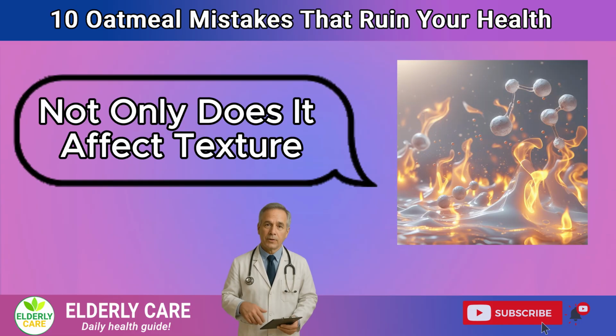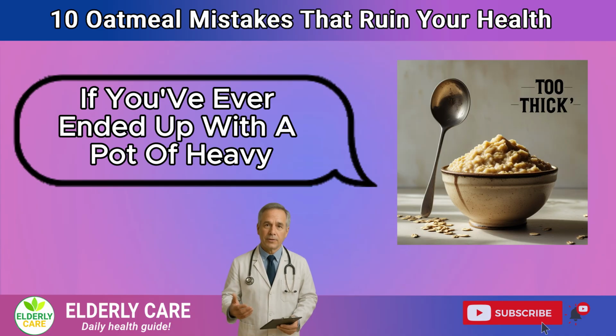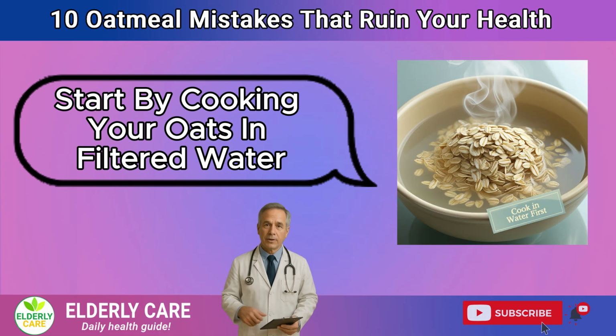Not only does it affect texture, high heat can also reduce the nutritional value of both the oats and the milk, especially sensitive vitamins like B2 and B12. If you've ever ended up with a pot of heavy, gummy oats that feel more like dough than porridge, this is likely why. So what's the fix? Start by cooking your oats in filtered water.